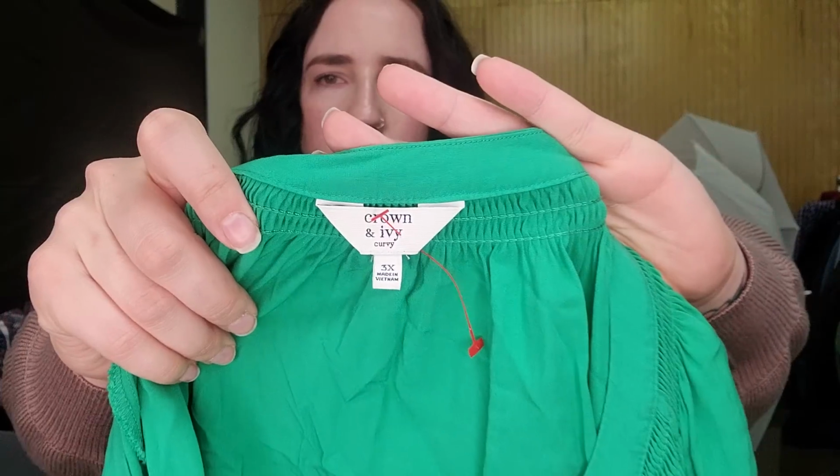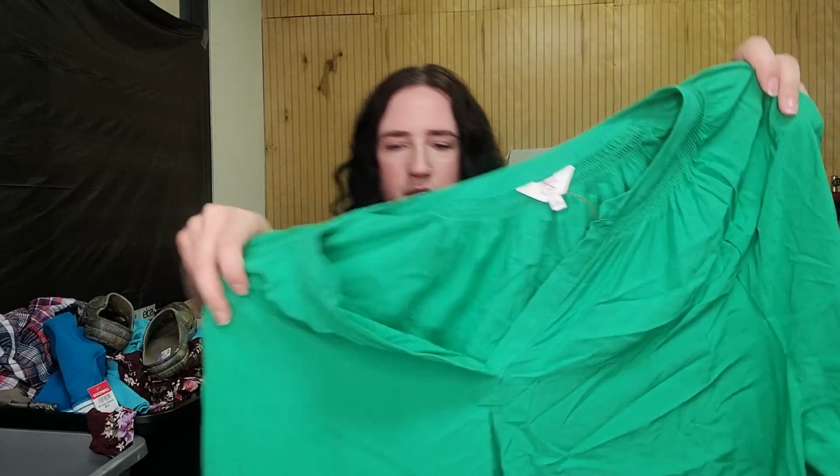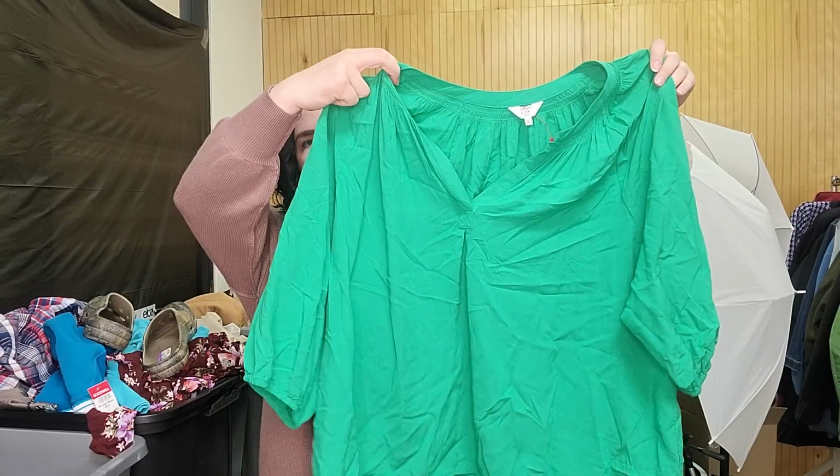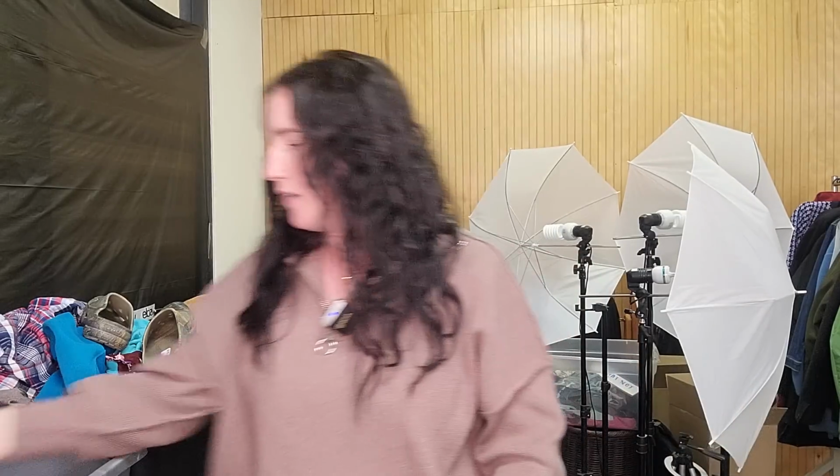And again, before I started actually looking up all of these plus size things, I did not know that these were profitable items. I was just passing on them because I'd looked up Crown and Ivy tops before, but I didn't specify and really drill into my search the size. And once I did, I was like, man, I've been passing on that a lot. So keep your eye out for plus size Crown and Ivy. This is a very pretty green 3/4 sleeve peasant-y top, $25.